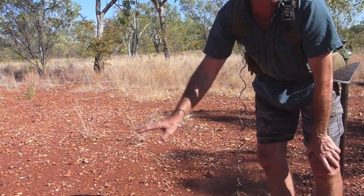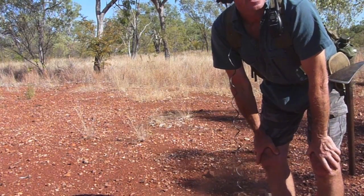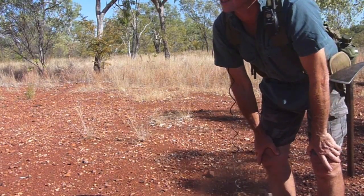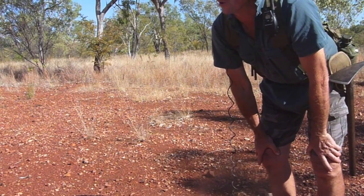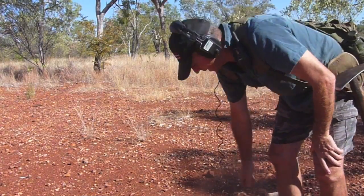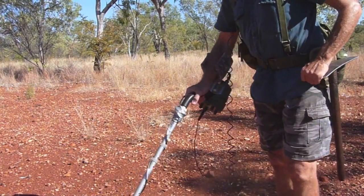So I'll persist in this area here. It may have been worked over, but there's a lot of bedrock showing, and it's just this ironstone quartz. So I reckon I've got a good chance of finding something here, but it's probably been hammered, but who knows. We'll have a look around and see how we go. Get on with it.